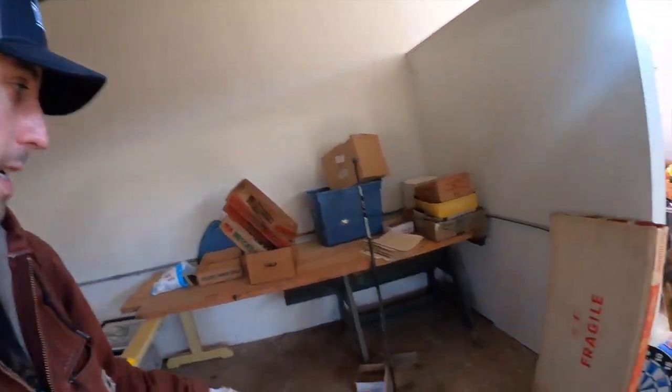Obviously, industrial shelving would be great, but that is definitely not financially intelligent. And I just don't have the finances to get custom built shelving in here for merchandise that I sell for like $1, $2 an item. So yeah, let me know if you guys think that's a good idea to get rid of these things.